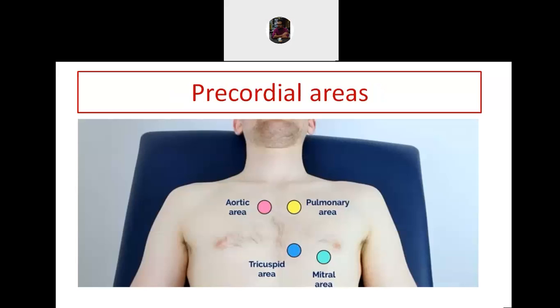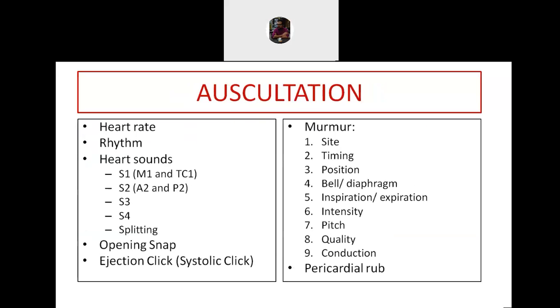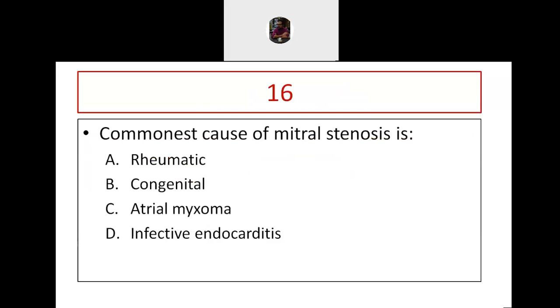We discussed that CVS is examined in the form of history, general survey, precordial examination, and systemic survey. And we discussed the importance of general survey in cardiovascular system. We have defined the precordial areas, specifically mentioning that these areas do not represent the surface marking of the valve. They only represent the part where the sound of the valve is best heard. We have outlined the points under inspection, palpation, and auscultation.